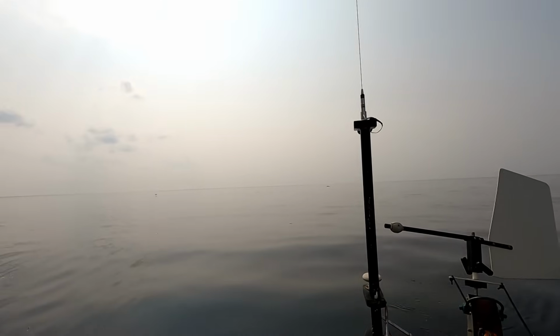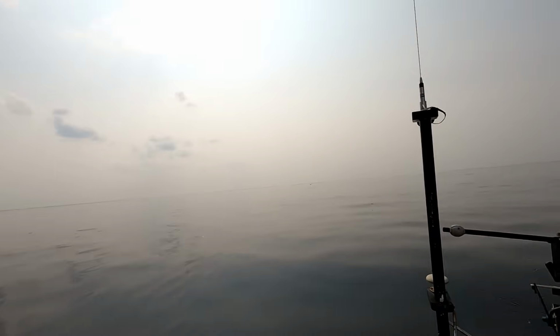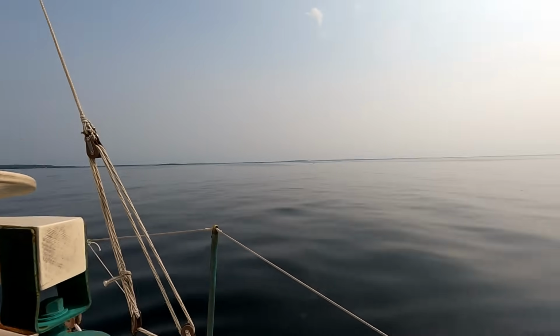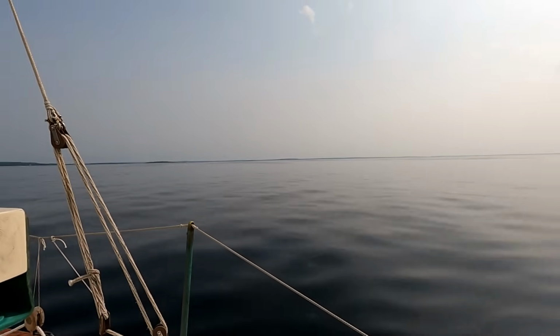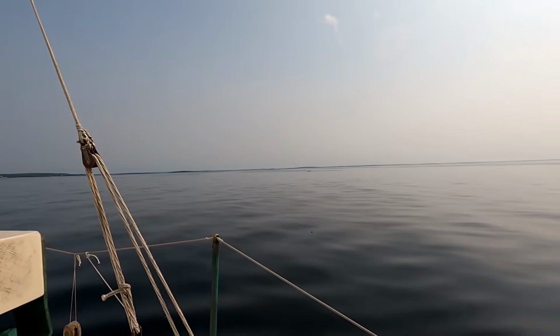There he is. Jeez, I mean, this minke whale, it seems to be following me. I just saw him puff over here. There he is. This minke whale is following me. There he is. Whoa!